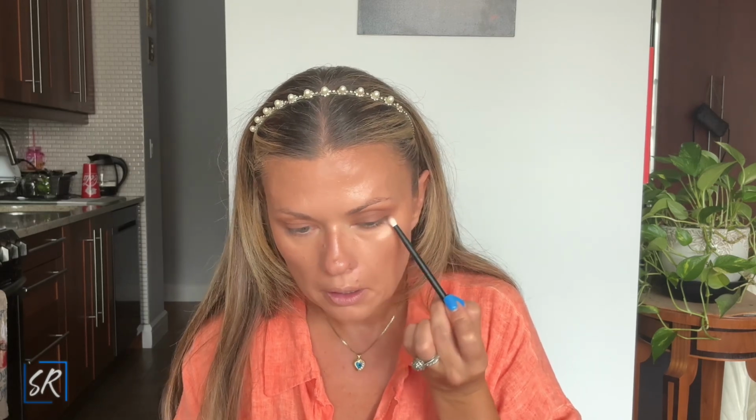Okay, so now that we blended it out. Let me see how it looks. Open. Okay. I will do the same thing underneath the three eyeshadow colors. I'll blend it underneath just a tiny little bit, just so it's sort of balanced out.